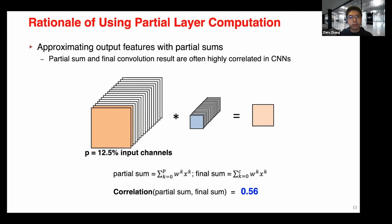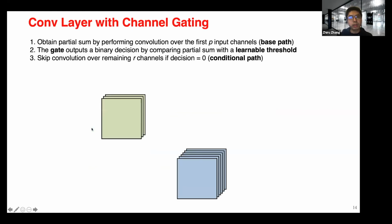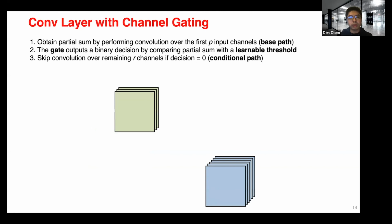These are the key ideas, this is how we do the partial layer compute. So let me try to define what we mean by channel gating in a more formal way. For each layer, with channel gating, for the input channels, we first split them into 2 sets.